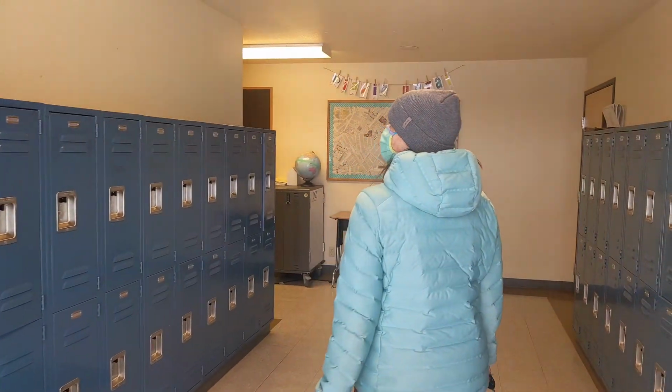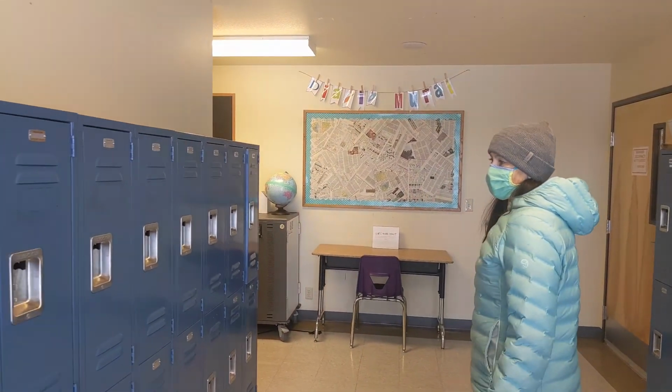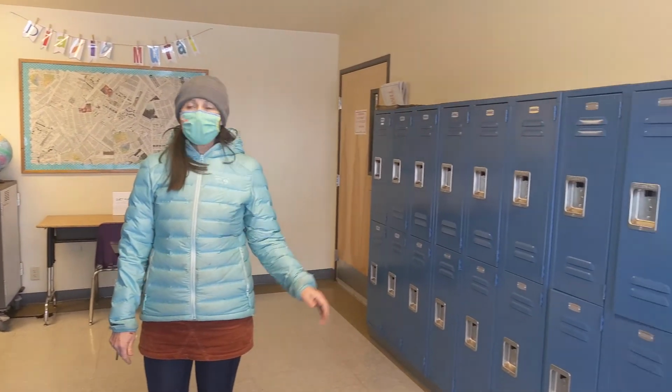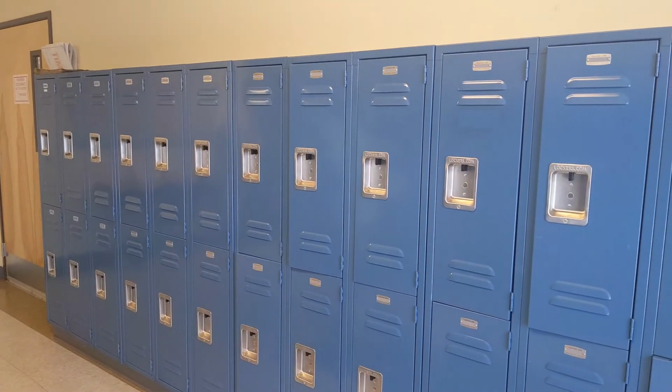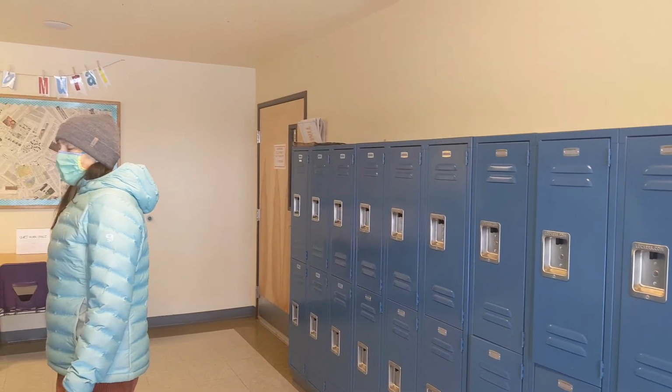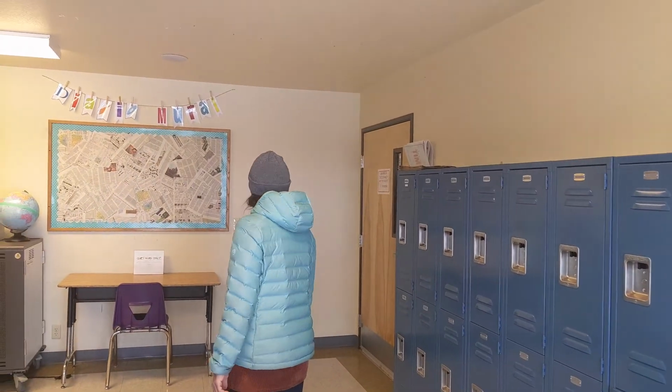The intermediate schoolers are really excited because they get the half-length lockers. So when you move on to middle school, you get the full length. When you move from primary, you start with cubbies, and then you move up to these half-length lockers, and it's really exciting for the students.